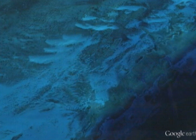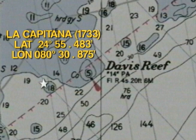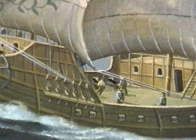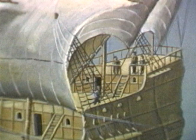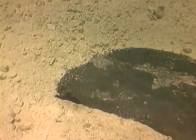Hard hat diver Art McKee began recovering treasure from La Capitana in 1939, beginning the era of modern treasure salvage. She's situated about 1 mile west of Davis Reef Light Tower in 20 feet of water, completely covered by sand. Built in 1730 in Havana, Cuba, for King Philip of Spain, La Capitana was a 500-ton monster with over 60 cannon. When she exploded into the sand, she was heavily overburdened with gold, silver, organic cargo, and 225 passengers, most of whom were saved. Today, all that's left here are a few disarticulated timbers and random ballast stones.